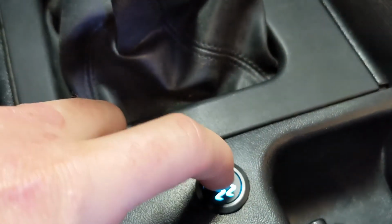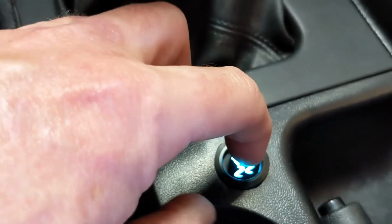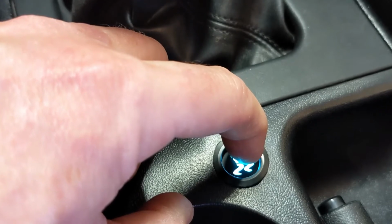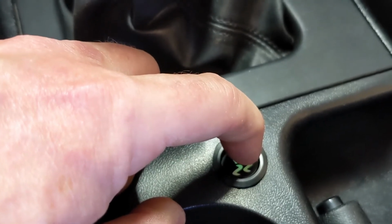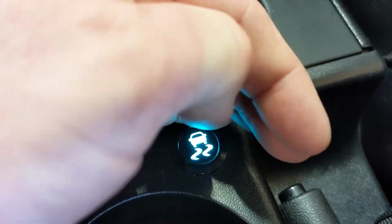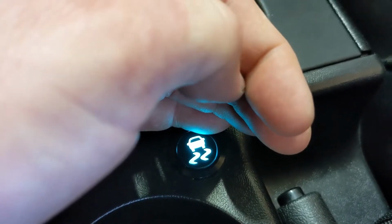And this is the temporary switch, so it's not a click on or off, it's just temporary. Like I say, you push and hold it for 6 seconds to turn traction control on and off. And it works quite well. But I don't see any reason to leave traction control off, so I think I'm going to rewire this button so that when traction control is on, there will be no illumination at all, but when traction control is off, it will illuminate red.